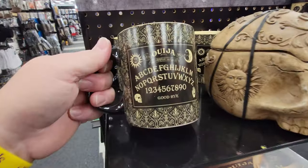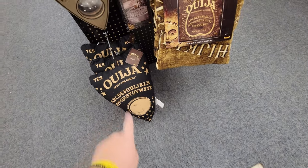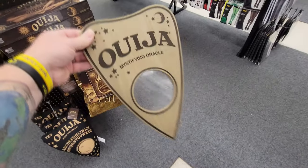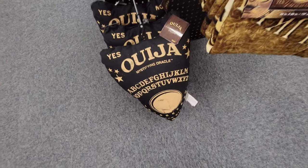We got this mug that has the Ouija board on it. Let's see, a Ouija blanket here, a Ouija pillow. I almost messed up because I saw this and I almost called it a planchette, which I'm pretty sure that's what this is called, but I almost called the pillow a planchette, and I guess technically it is. Anyway, let's go on down here, guys.